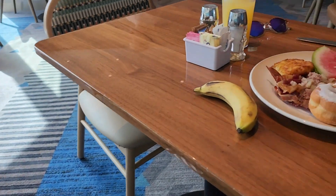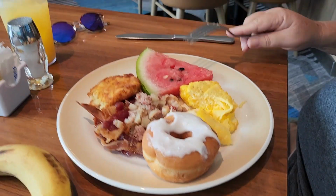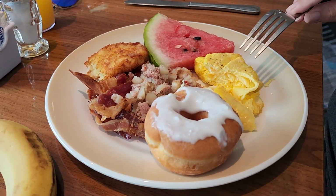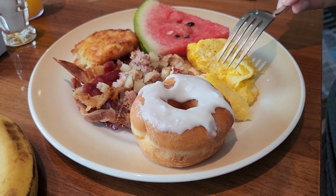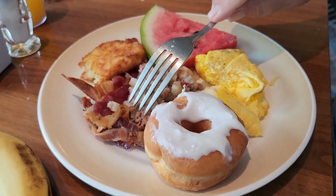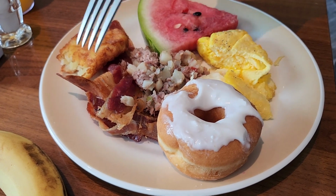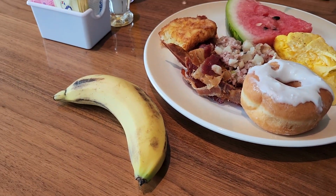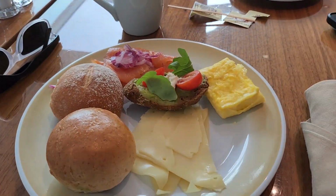What did Mel go with? What have we got there? Watermelon. Got a piece of omelet. They just give you a portion now. Tiny fried egg. I got a little bit of the corned beef hash, potato, donut. Banana. Yeah. And a juice. Very good. Breakfast of champions.